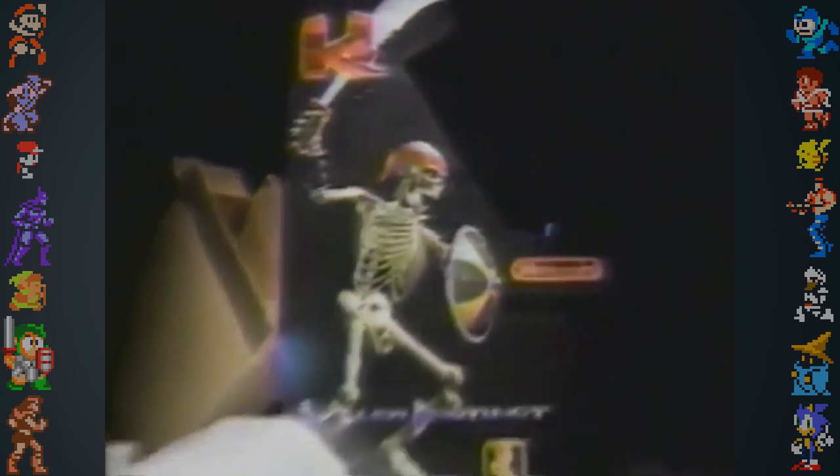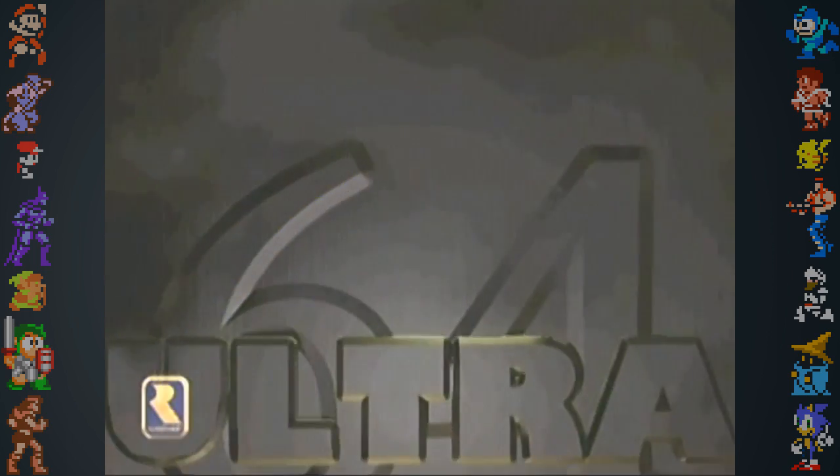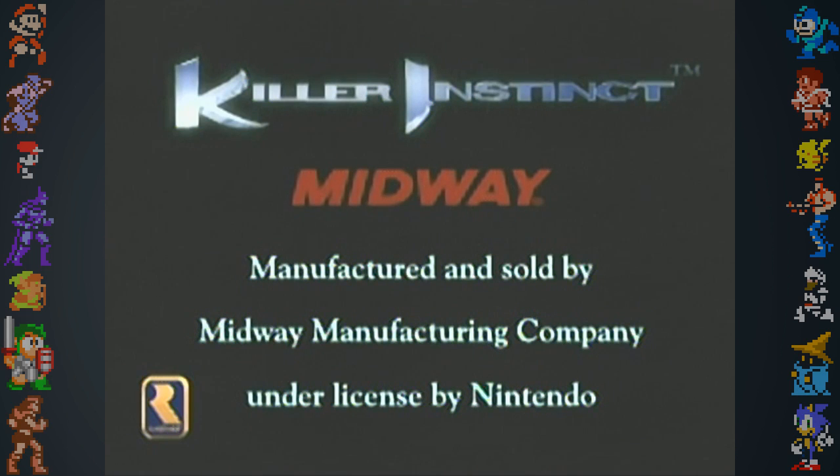The Killer Instinct arcade cabinet was the first of its kind. It required an entire hard disk drive to store the FMV sequences and CD quality audio. Killer Instinct was promoted as if it ran on Nintendo's Ultra 64 hardware. However, this was simply a marketing ploy. In reality, the Killer Instinct arcade boards were custom-made and co-designed by Rare and Midway.